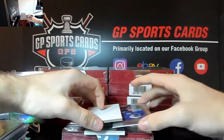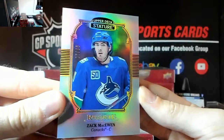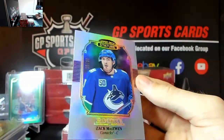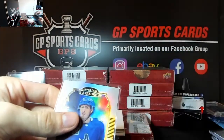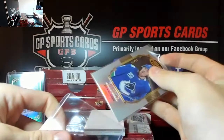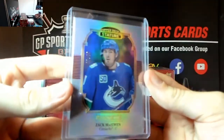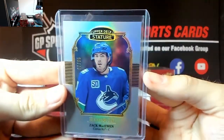Next, we've got, ooh, very nice. Zach McEwen for the Vancouver Canucks. McEwen spot, very nice. Picking up an 85 rookie silver. There we go.